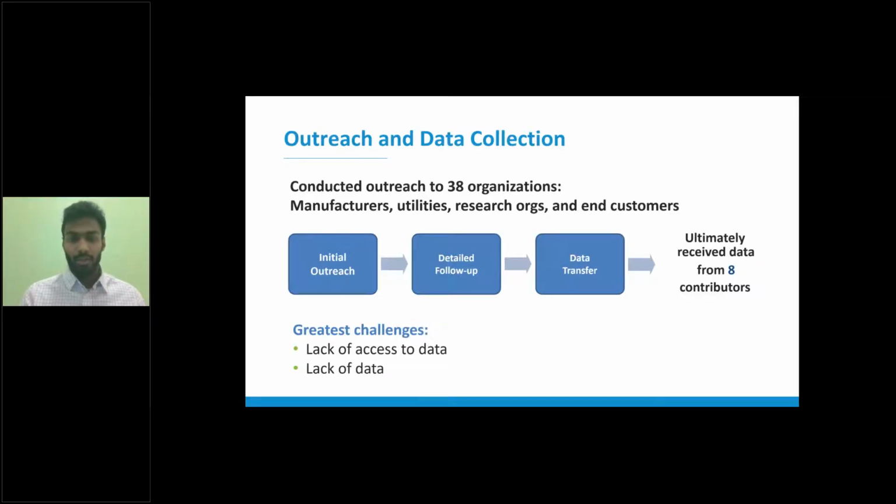This was because we encountered some challenges, which was the lack of access to data. This includes the physical difficulty of downloading the data from the NLC system and also gaining authorization to share the data with us. The other challenge was the lack of data itself. In some cases, the NLC installations were too new, or energy monitoring was not enabled, or the data was not in a format that we could use for the study. We required time series data. Next slide.